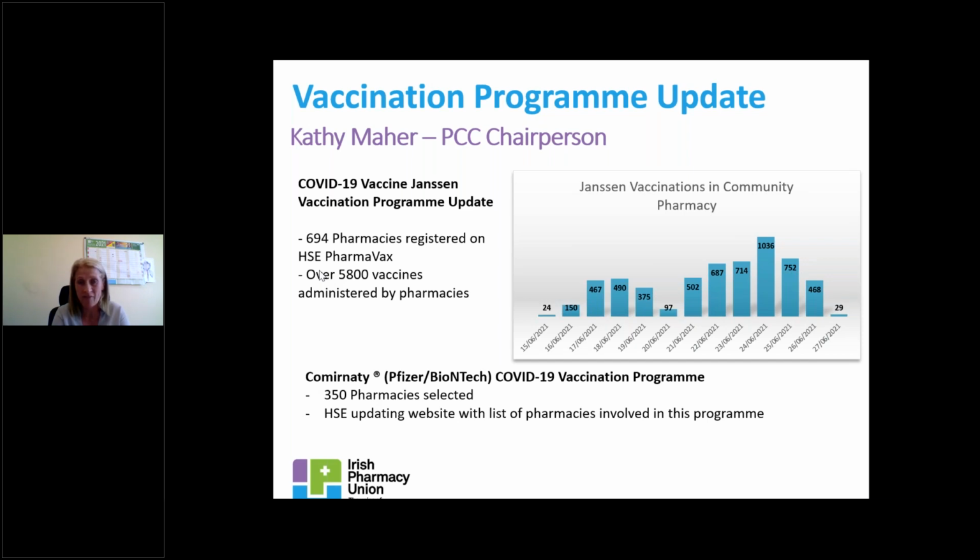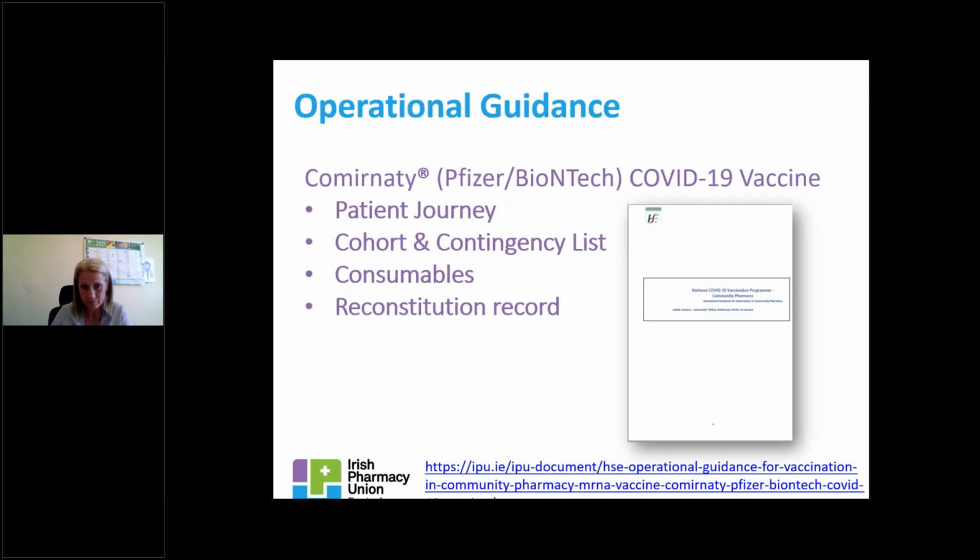Given that most people will be providing both, we're going to be focusing more on what is different about this vaccine over the previous vaccine, the Janssen vaccine. So the presentation is broken into two parts in the part that I'll be delivering. The first part is on the operational guidance, and that's the HSE guidance. And again, that can be found on our website, and I'll talk you through where to find that guidance.